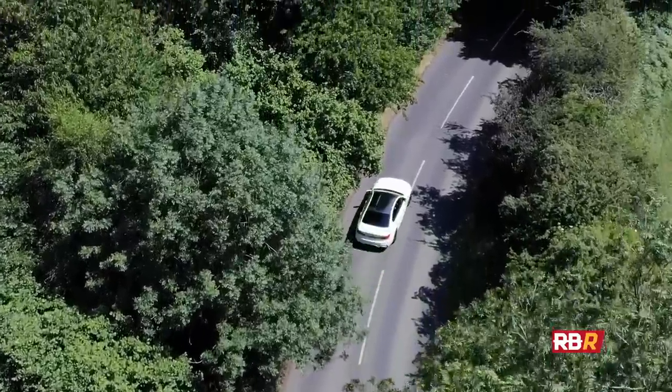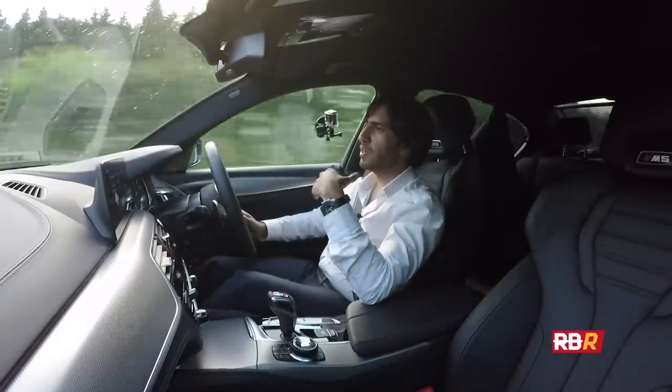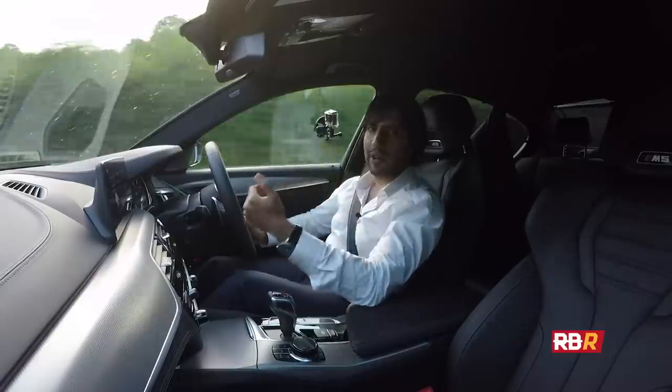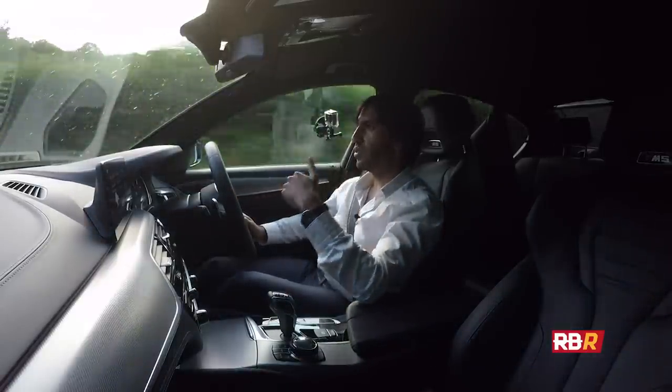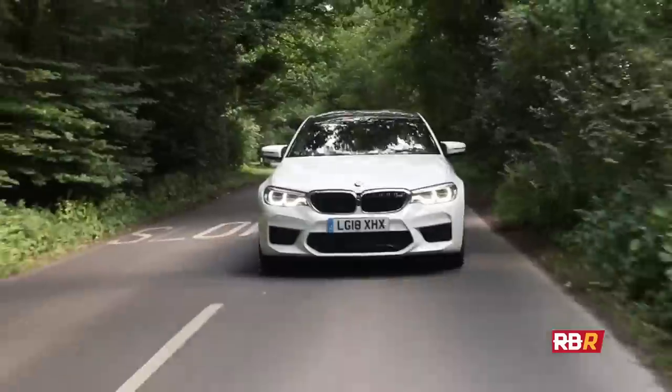Now we do have to address the rival. The reason we don't do head-to-heads on Remove Before Race is because we generally believe the person who's going to go out and buy an M5 is not going to be convinced to buy an E63, no matter what you tell him, because he's looking for certain things.